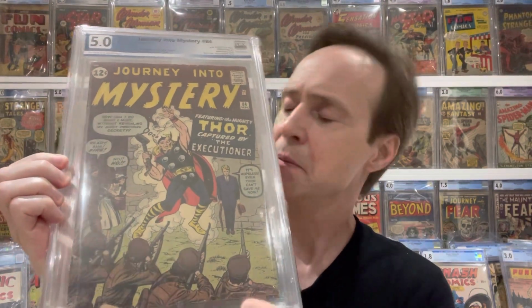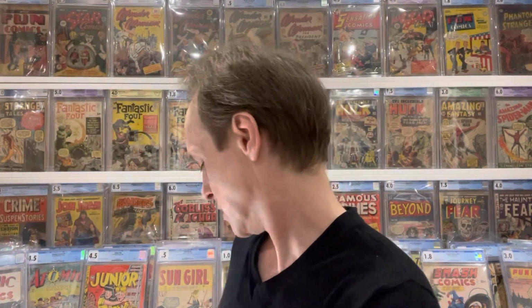So this is the first appearance of Jane Foster. And what else? It's Steve Ditko art, Jack Kirby cover, and Stan Lee's story. So it is the first appearance of Jane Foster and second appearance of Thor, and it's white and off-white pages. So it's actually got pretty good page quality. And it really does show quite nicely. I was actually kind of disappointed by the grade. I thought I was going to get a higher grade, because it is quite nice.